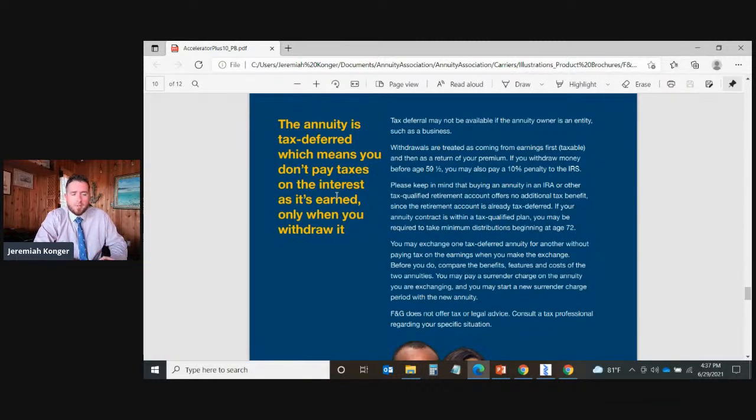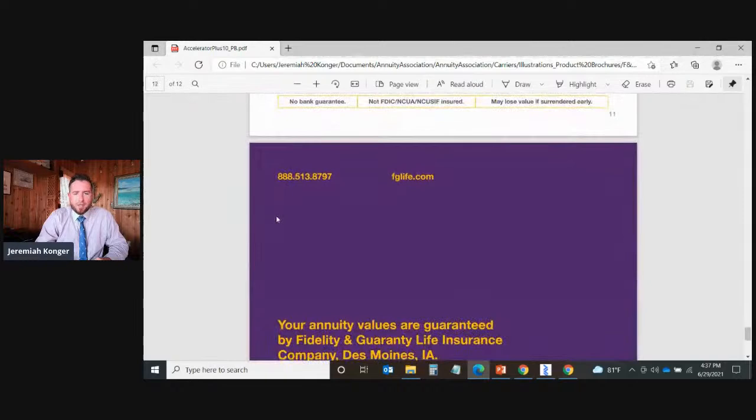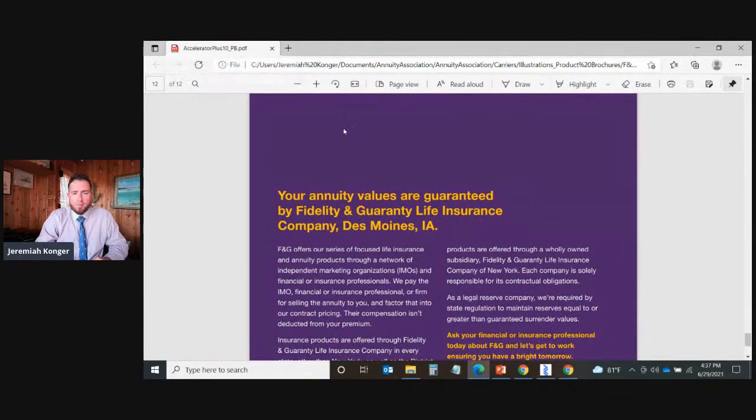So there's that peace of mind there to know that, and I hope that you make a note of that, because that's very important. There are no surrender penalties or early withdrawal penalties incurred, even if your RMD requirement exceeds that 10% free withdrawal provision. So keep that in mind. Okay, so that concludes the review of the product brochure.